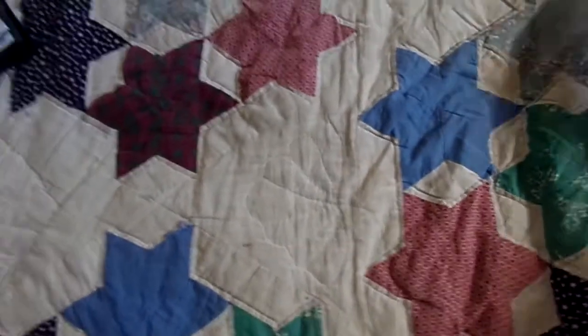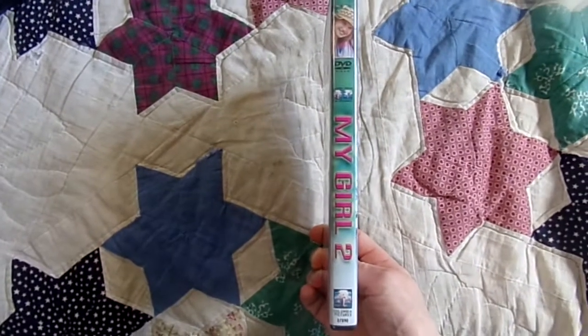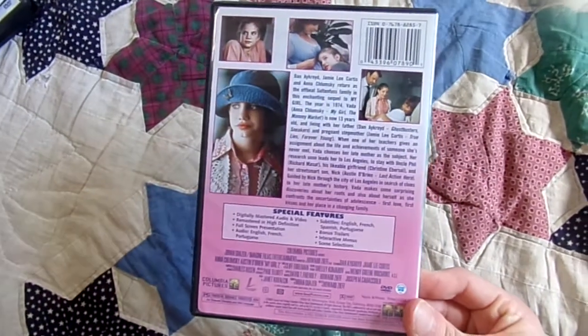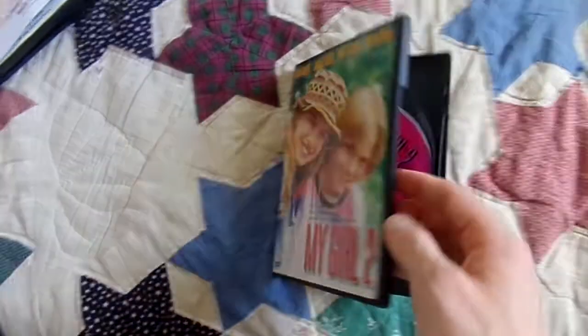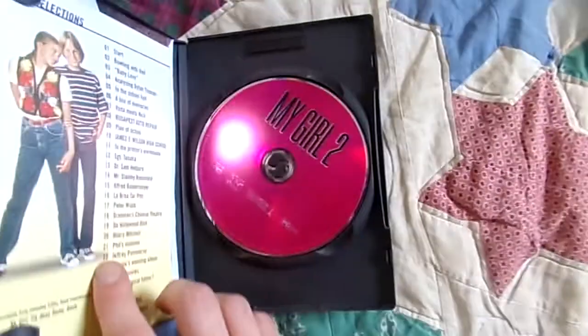And then here's a DVD of My Girl 2. This is the spine right there. And in the back. Open it up, it just has a little chapter insert and a sort of pink DVD.